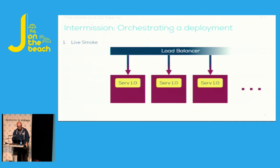So once we have run the load test, what we do is we select one random server as the smoke test server and we take it out of the pool. And then we just deploy the next version, 2.0, into that server.